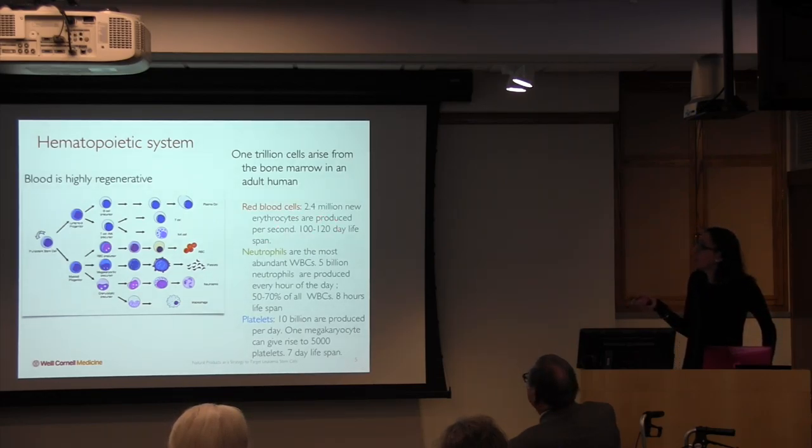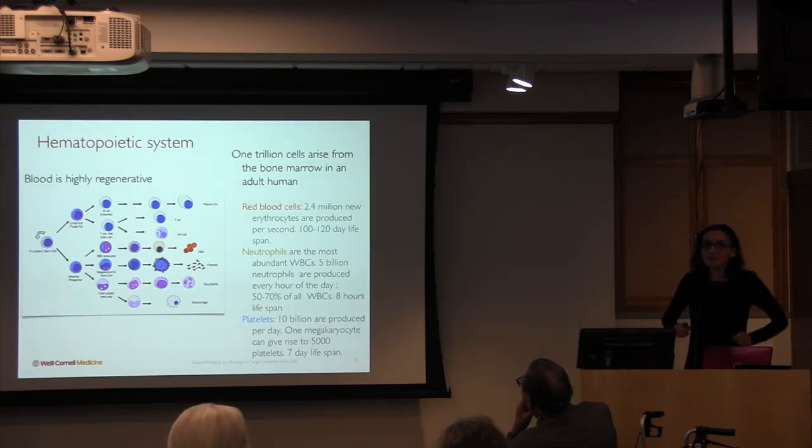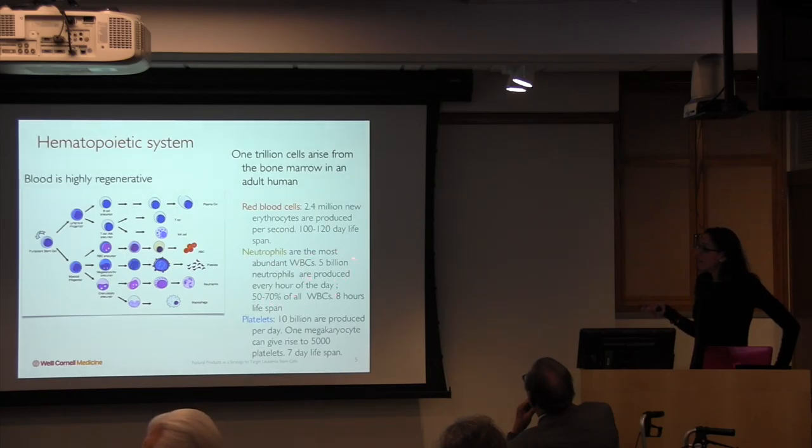Just as an example, 2.4 million new erythrocytes are made per second. As we're speaking, we're making tons and tons of them, and probably if we exercise, we're making even more. Neutrophils are the most abundant white blood cell, and 5 billion neutrophils are produced every hour of the day. And if you notice, the lifespan of these cells is very short. So to keep this highly regenerative system, you need a very powerful cell that can maintain it every day.